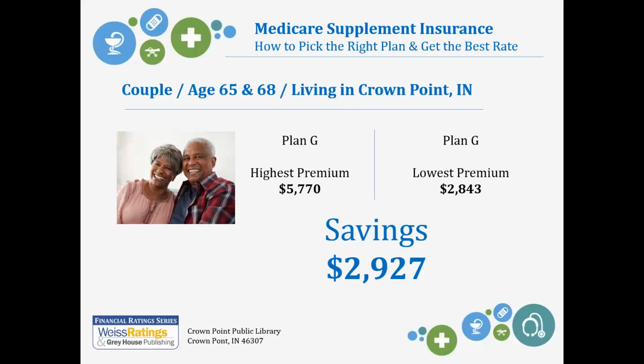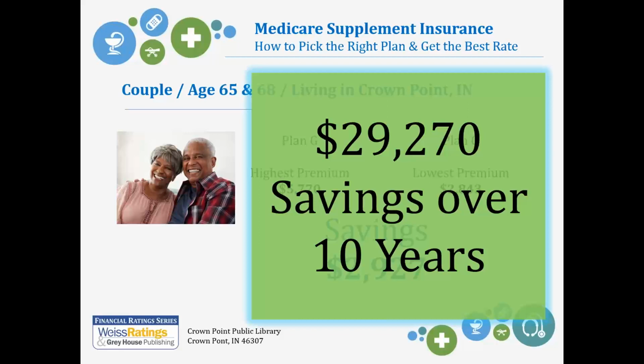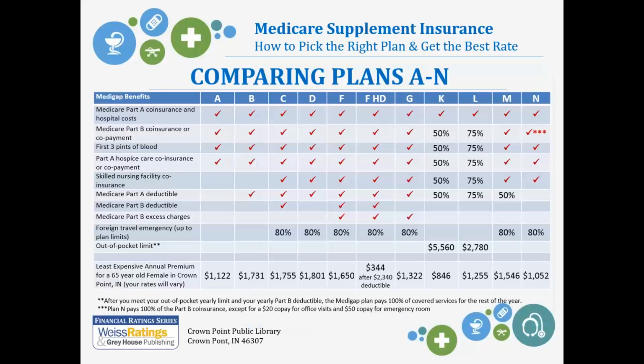So in 1 year, that's almost $3,000 savings by choosing the lower premium, having that information, a $2,927 difference. And again, across 10 years, $29,270. So let's just take a look at this chart again.